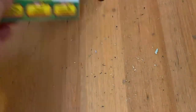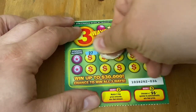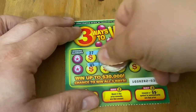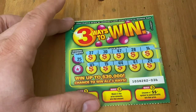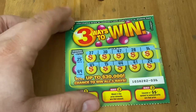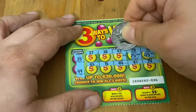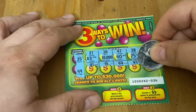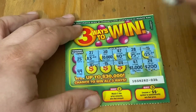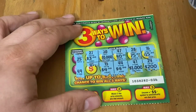Okay, last one of the Three Ways to Win, then we're on to the Plus the Monies. Ticket 36, let's do it. All numbers. 25, nope. And no on the 49. 15, 75, 40. A lot of different prize amounts I'm noticing on here. 3, 200, a grand, $4. $4, I need a 4 to make it happen. That did not work. Okay, well, I won one of them.